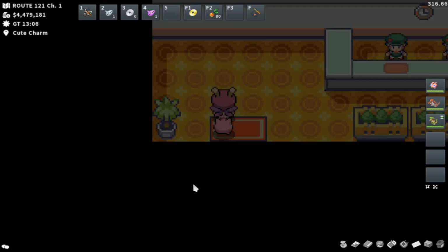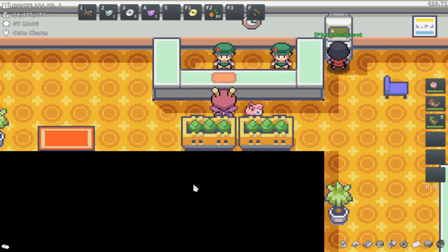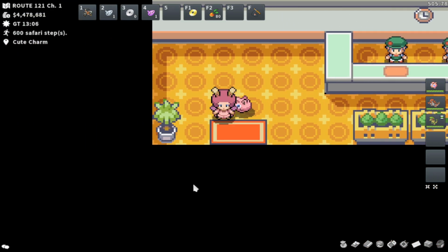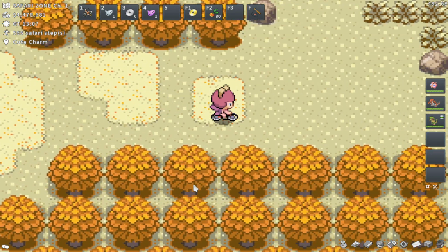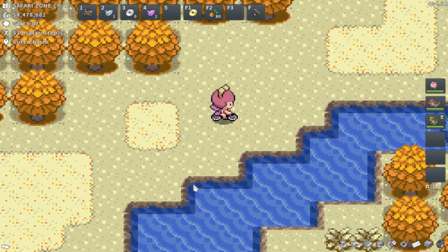Alright, another Safari run done, and there's only 47 seconds left in the challenge. I think I am going to go ahead and head back really quickly because I'm just going to be in here as long as I have to be or need to be to go ahead and catch me one Cyndaquil. So, I'm going to head straight back. And once again, I'm running from every single encounter that isn't a Cyndaquil.